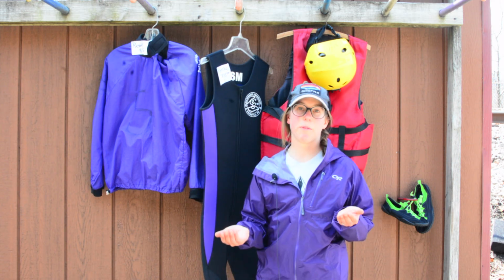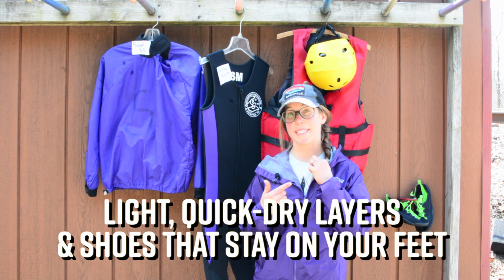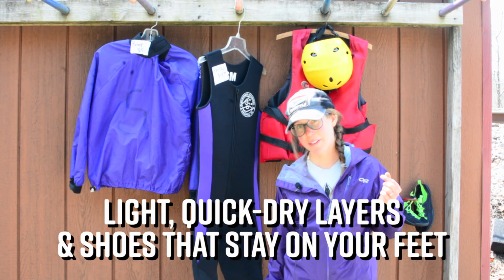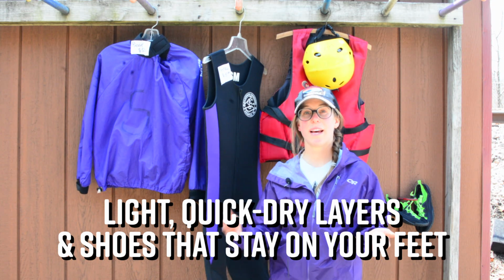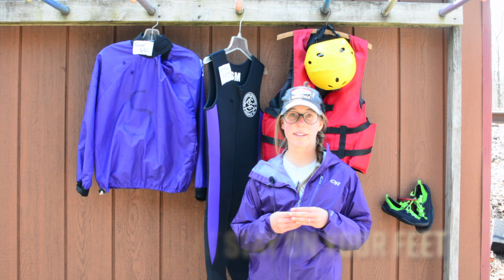So I'm wearing what I would wear to go whitewater rafting on a chilly day. For my base layer, that's the one against my skin, I have on a lightweight running top. And for my bottoms, I have on a pair of polyester hiking pants. On my feet, I'm wearing a pair of heavy wool socks. If you don't have wool socks, you can also wear something synthetic, just as long as it's not cotton.